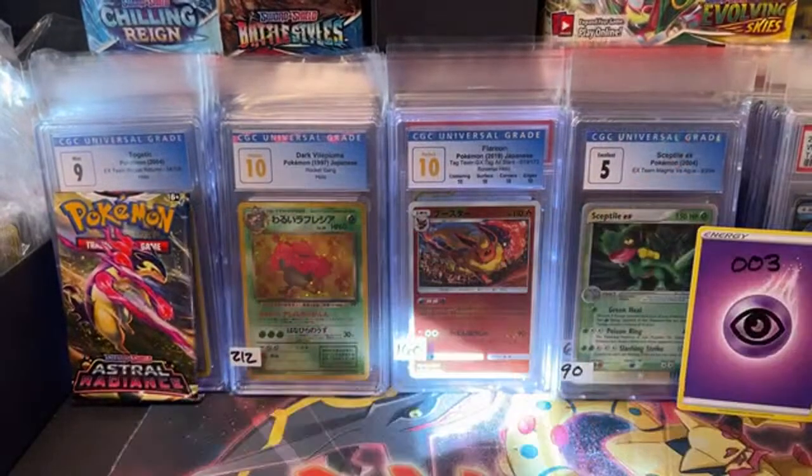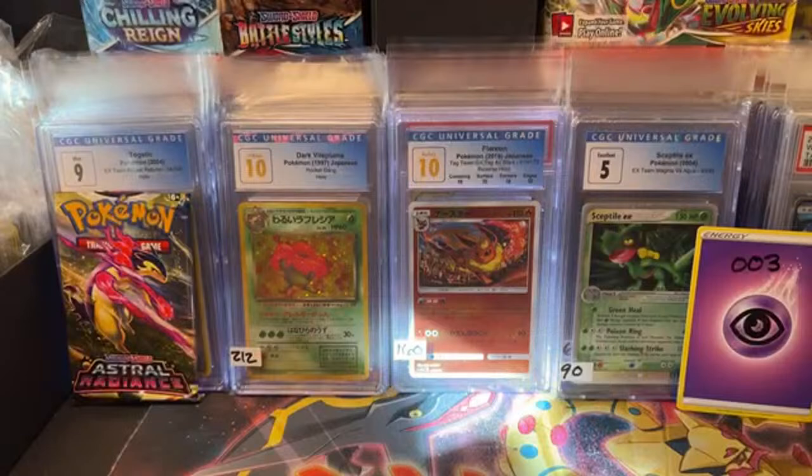Okay. Now, 10 evolutions. Evolutions, really? Wow. What is my price on the evolutions?